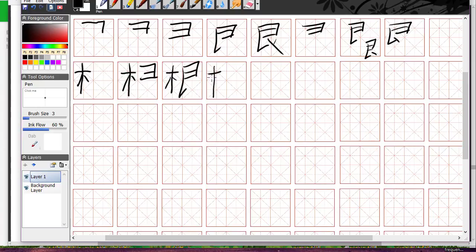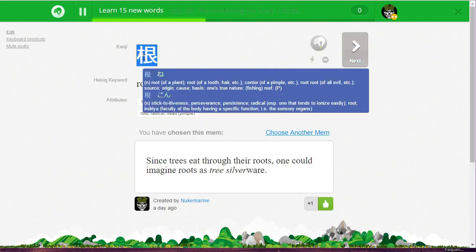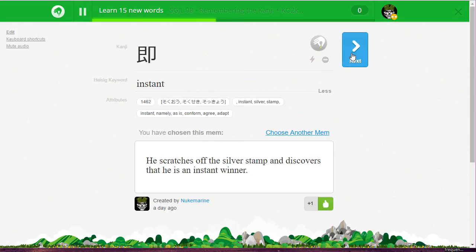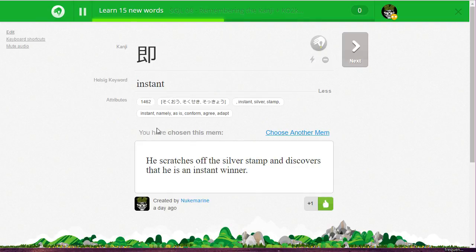And remember, it's not the abbreviated silver. All right, so it's roots. Ne, like the Hakone, yeah, this ne. You'll see this in a lot of names for cities and even some whatnot. So we have instant, so we got silver, silver coin, and stamp. Instant. That could be namely, as is, conform, agree, adapt.